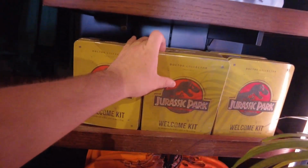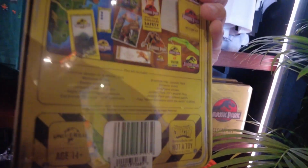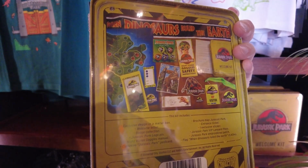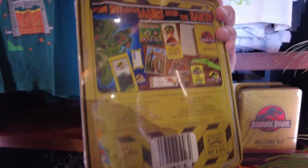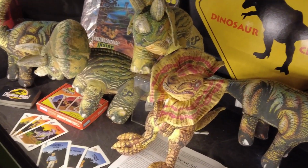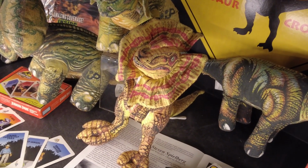When I saw this, I don't know what this welcome kit is. Oh, it's like the park. Yeah, so it's like you would get it if you went to Jurassic Park. It's not $55 cool, but I do love it. I love these little plush guys that are in here. They're a little derpy, but they are very cute.